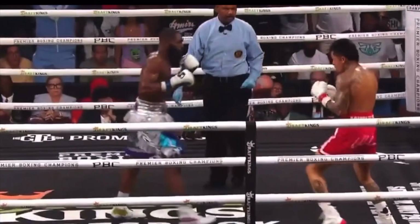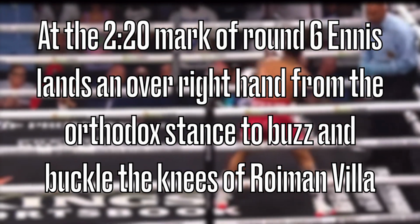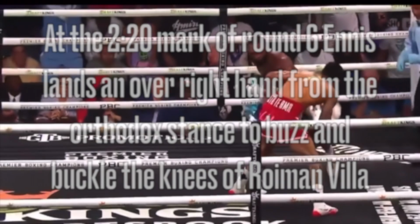At the 2-minute and 20-second mark of round 6, Ennis lands a vicious overhand right from the orthodox stance to buzz and buckle the knees of Roiman Villa. Roiman Villa nearly went down from that shot.